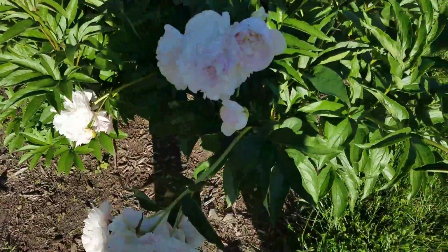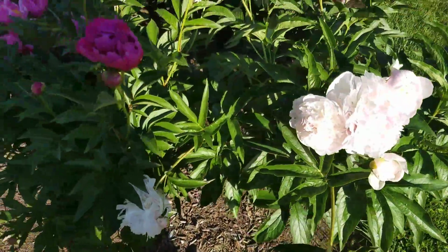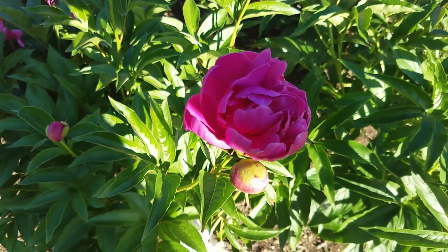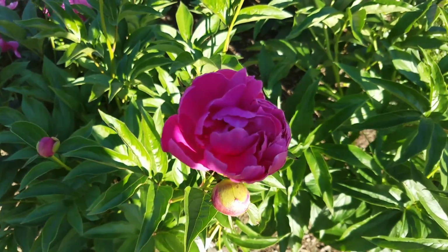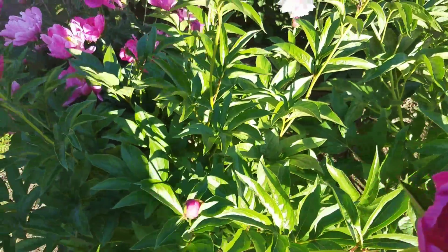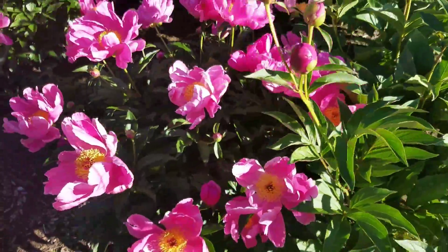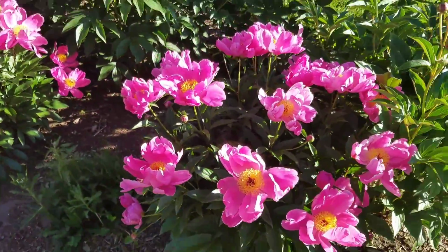I'm going to walk around this way. Excuse the shadows, it's late in the day. This variety is very pretty. It has no scent. It looks like something I have in another area of the garden that does have a scent, but this one does not have a scent. It's a dark pink.